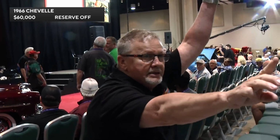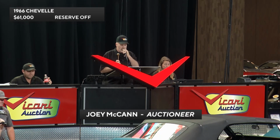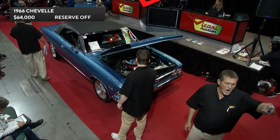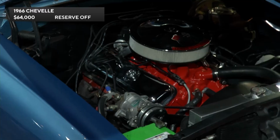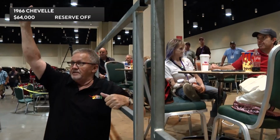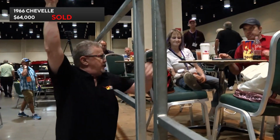61, reserve is off, 61. To show you the value of these, look at this. We're all the way up to 61,000, but Dave, it's going to sell. The reserve is off. Yeah, and the reserve is the minimum price the seller wants to sell the car for. Never sold, all done. Sold! Thank you, Jay.